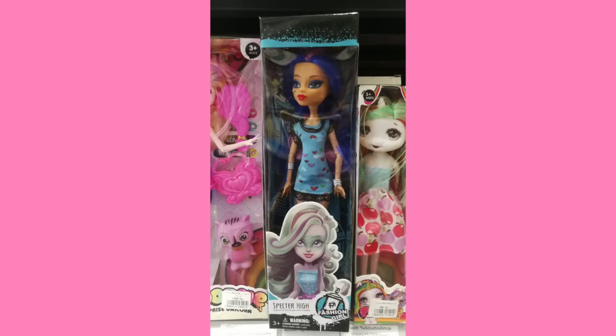so... We're just gonna move on to this one, which is particularly interesting to me because this one seems to be more recent, based on the Poopsie Slime Surprise bootlegs alongside it. So this one is very strange. We've got artwork of Haunted Twyla, which I think is fan art. I don't think that's an official illustration. It says Spectre High, Fashion Girl, and yep, some kind of weird combination between Cleo and Frankie.